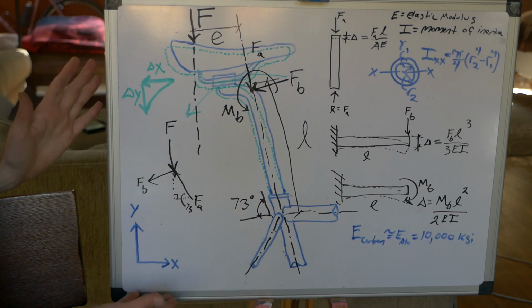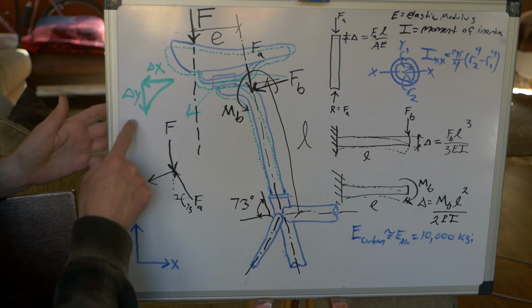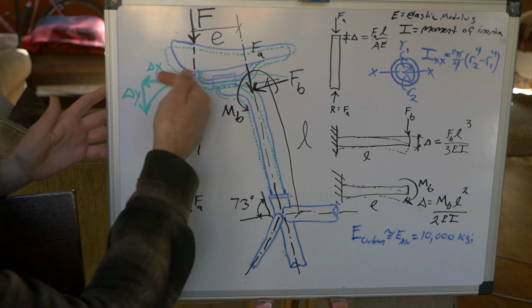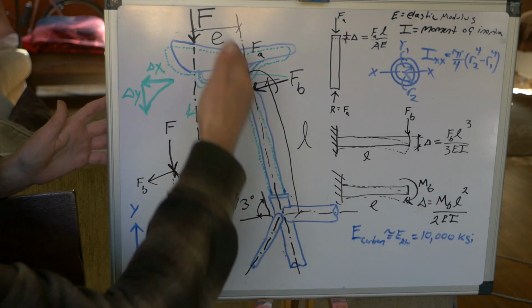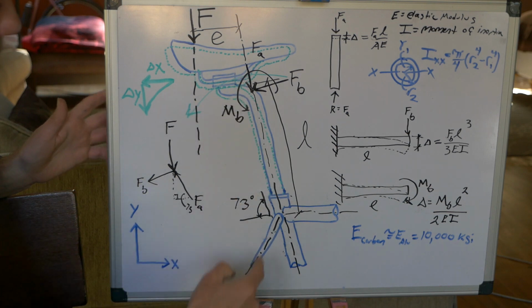And then over here, I've defined my coordinate axis system. So movement or deflections in the X direction will be horizontal, and deflections in the Y direction will be vertical. Over here in green, I've shown that when you load a saddle up, you're going to get deflection in the Y and in the X direction. The reason you get deflection in the X direction has to do with the angle of the saddle relative to the vertical load that's applied, as well as the offset of the load relative to the center axis of the seat post.